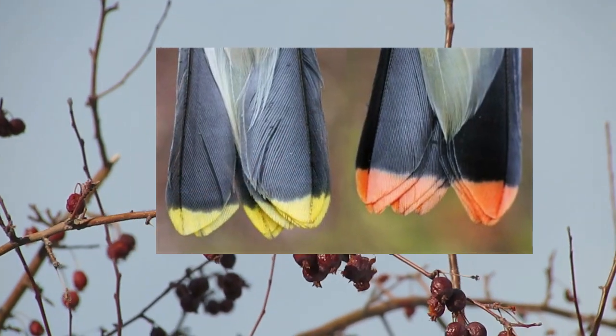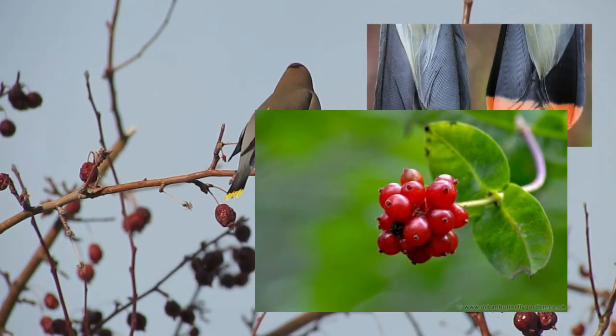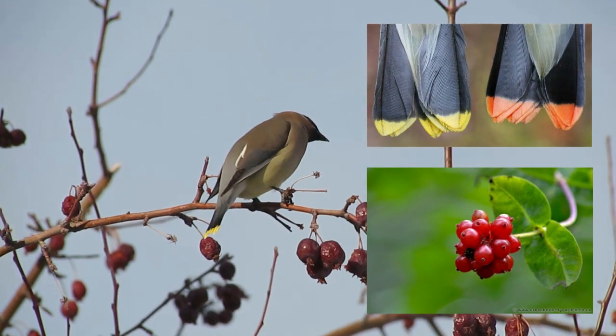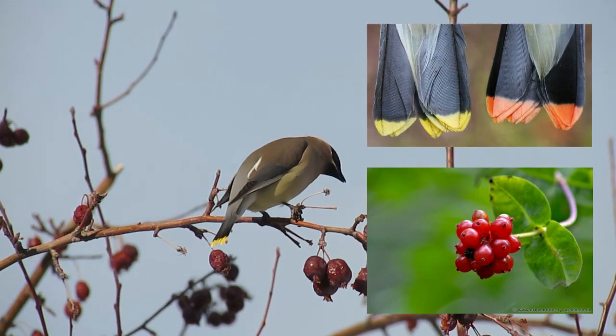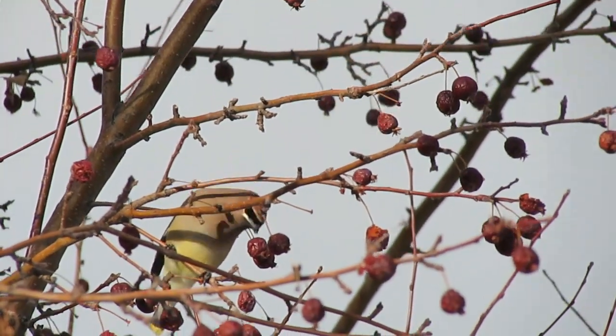The orange color is a result of a red pigment picked up from the berries of an introduced species of honeysuckle. If a waxwing eats enough of the berries while it's growing a tail feather, the tip of the feather will be orange. Cedar waxwings are social birds that you're likely to see in flocks year-round.